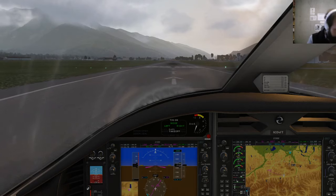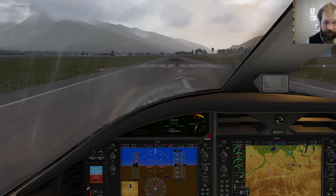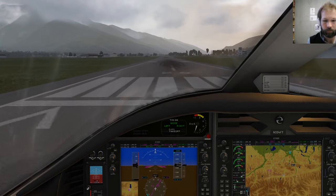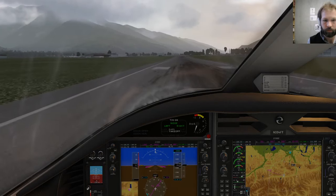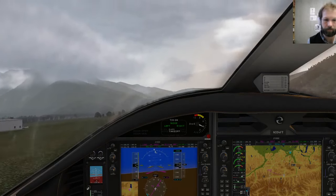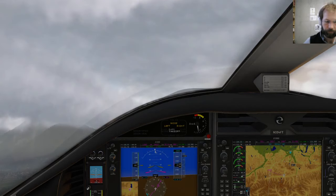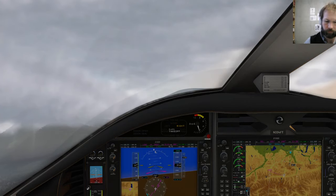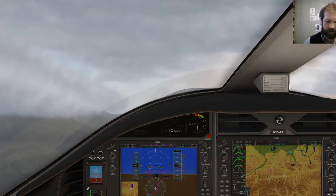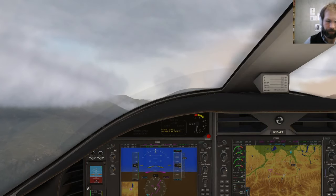Okay, and it says 80% torque minimum for takeoff and 100% for full performance takeoff. I think we will choose something in between, like 90 as a target torque. Okay, let's go. Knots, rotate. Clear up. Let's accelerate to 120 knots for flaps up. There are 120, flaps up.